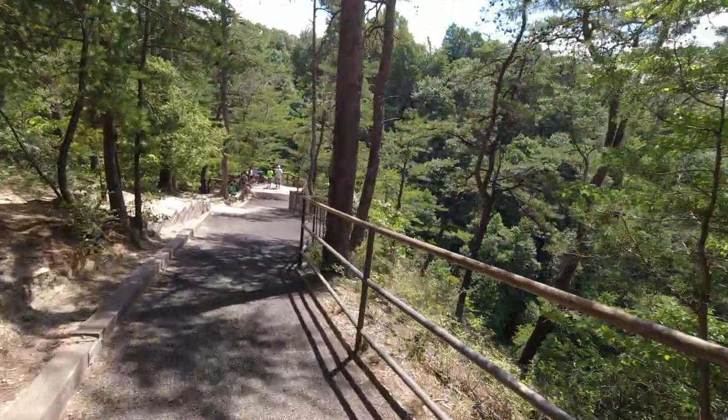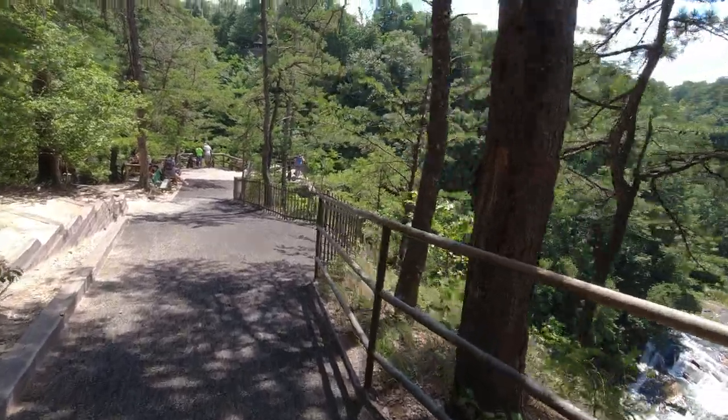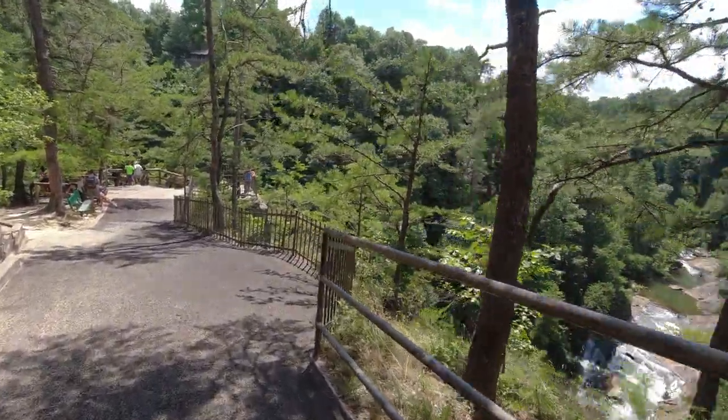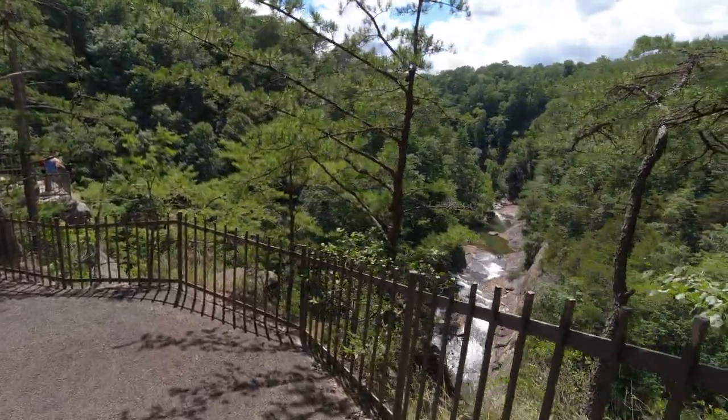Oh, yeah. All right, overlook number two, which we missed on the way back to the campground. So this is overlook number two with the stairs leading down to the bridge.